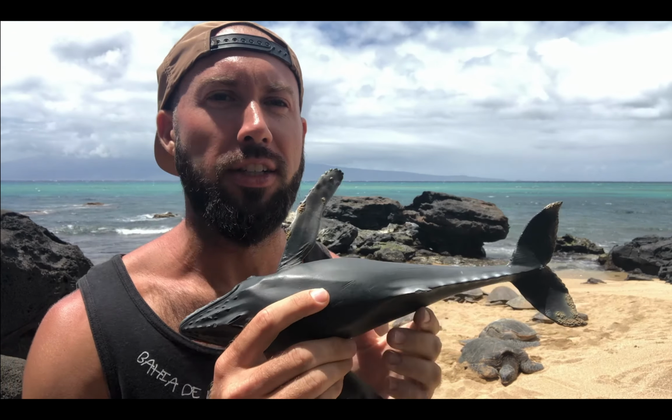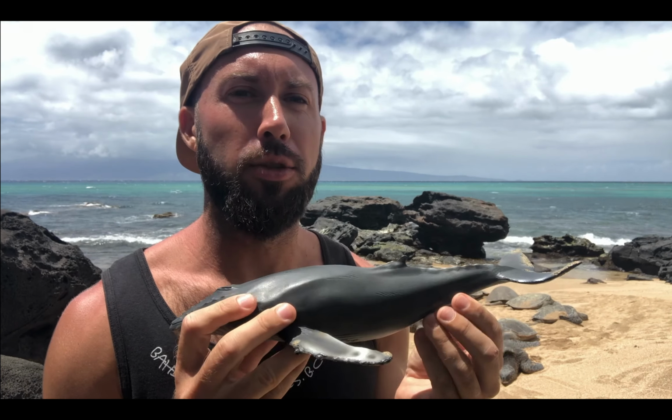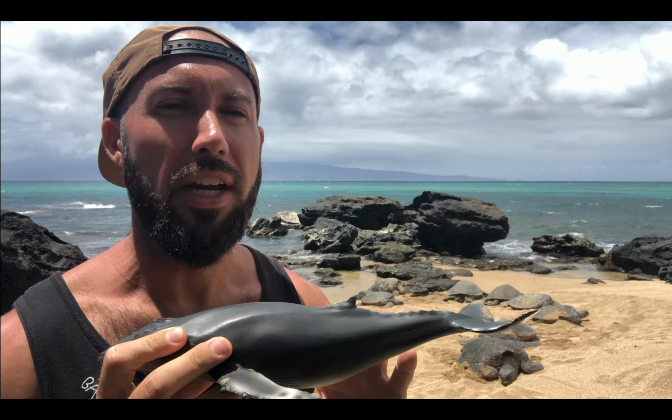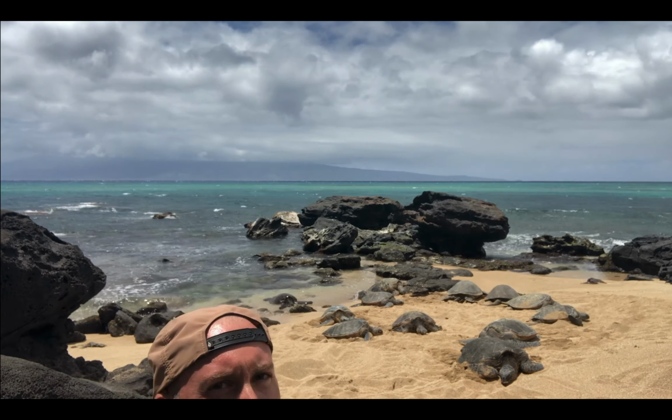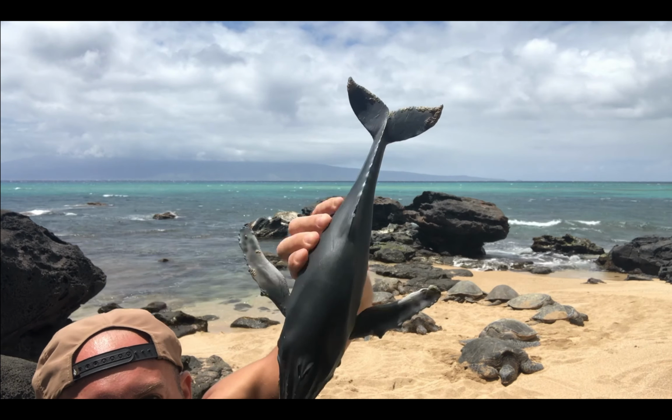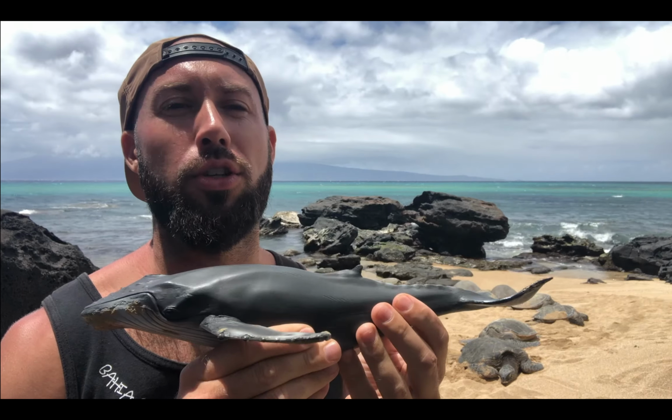Shake your peduncle. But the peduncle is actually one of the strongest muscle complexes in the entire animal kingdom. People think when they go up for those breaches, look, here's one. So majestic. When they go up for those breaches, people think that they're diving from all the way down at the bottom of the ocean floor and coming all the way up. But this muscle is so strong, it only takes about 2 or 3 flaps of the tail to propel a 90,000-pound animal out of the water.